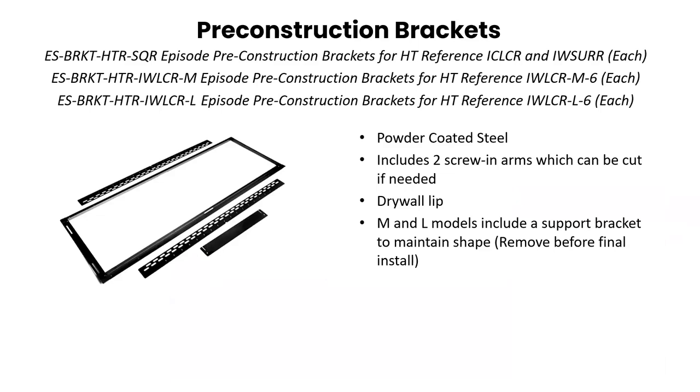Lastly, we have our new pre-construction brackets. Something unique about these, other than that it's your typical powder coated steel, is that it has screw-in arms. You can cut the arms for extended widths, if you have a stud bay or a ceiling joist that's really wide, and get more extension left to right, top to bottom. They all include the drywall lip, which ensures the drywaller gets the rotozip tool, cuts it out, and doesn't just cover it up like some pre-construction brackets out there.